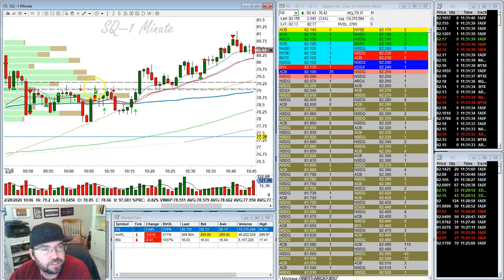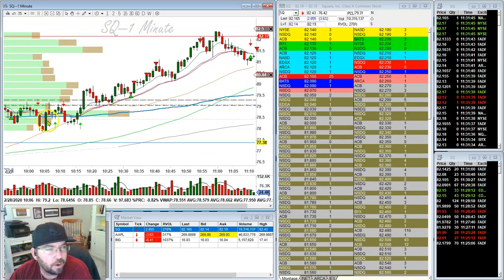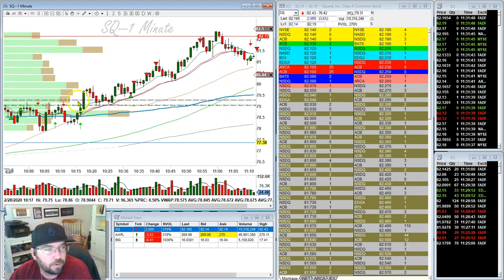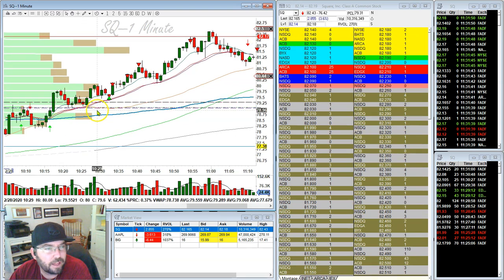And I did some other trades in here. I'll show you that for a second. But then to finish out on SQ, again, look what I did. I waited until SQ confirmed and got right back above this level that I played off of earlier, remember? So that's what I was looking for.